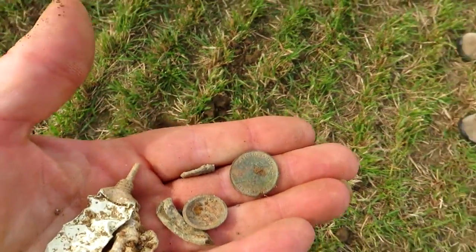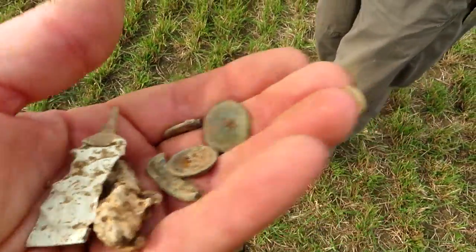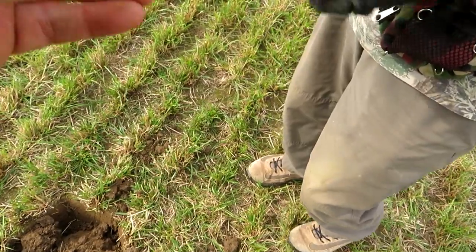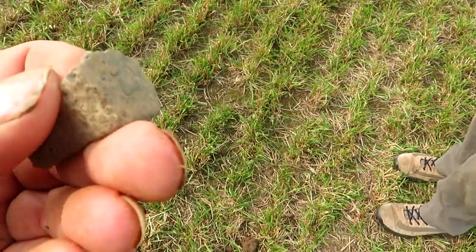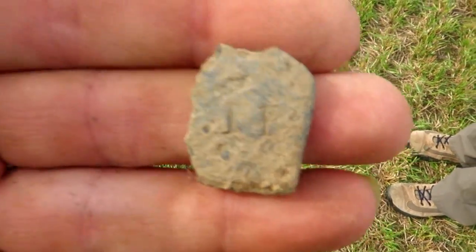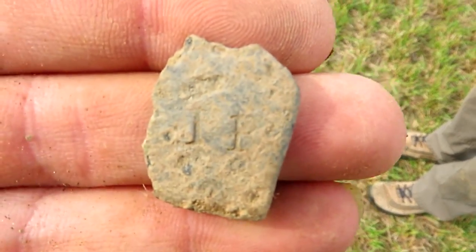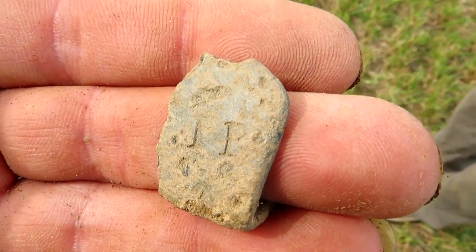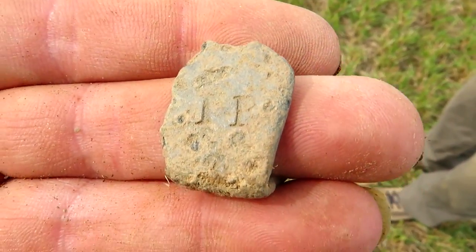So yeah, and he's now found another relic. Let's get rid of that. Look, spoon handle. And it's got IP. Well, that's not the landowner's name. They've been farming this land for 400 years.